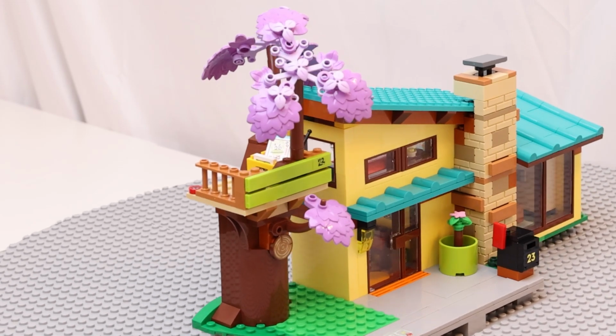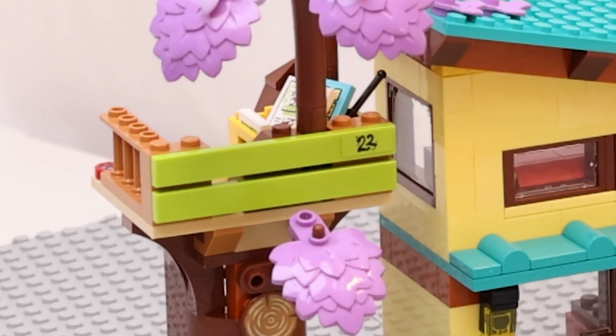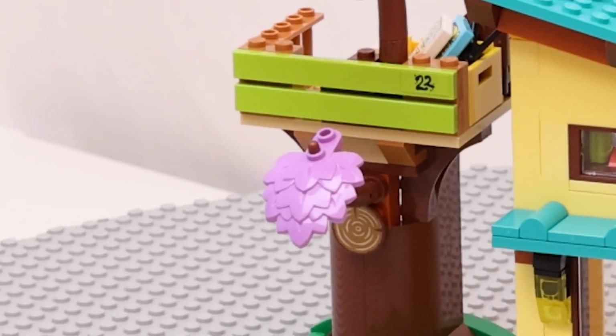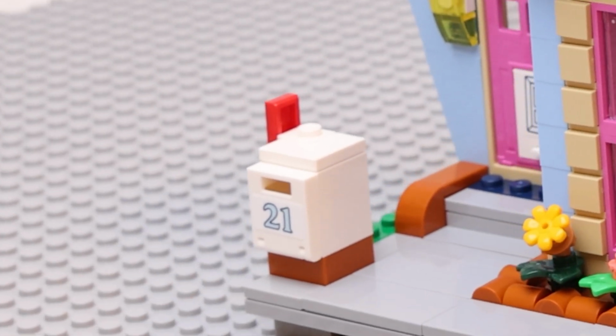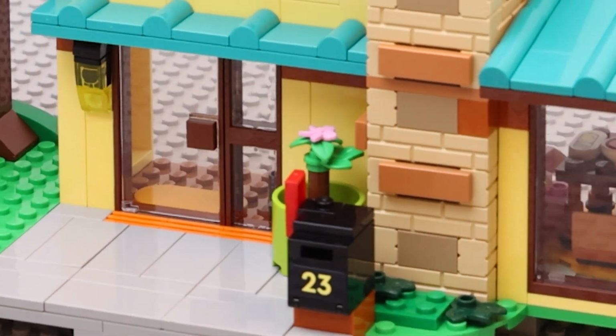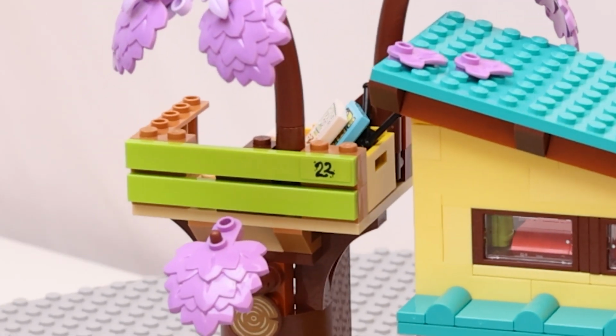One of the elements about this that I love is the fact that on the front boards of the treehouse, they have the number 22. Now, Olly's house is 21, Paisley's house is 23, so they assign the treehouse number 22 right in between.